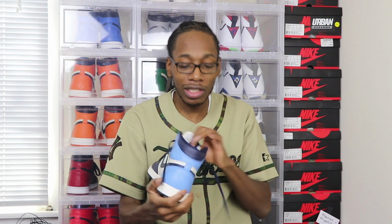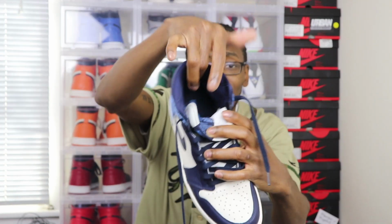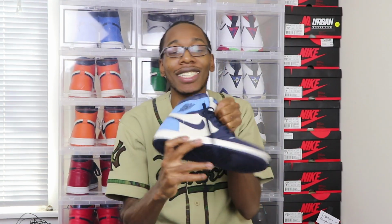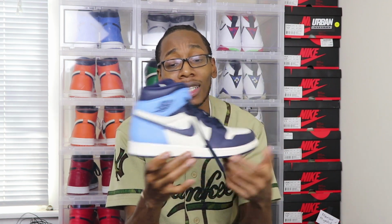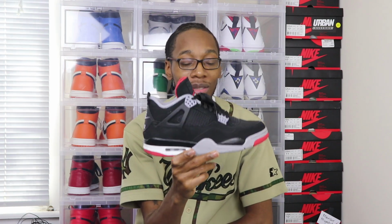These are dope. And what's so crazy, and I just noticed, is that the inside sock liner is a little bit different. It kind of feels like satin a little bit, but these things are crazy, man. I get so excited when I pull my shoes back out and I do videos and I look at them, I'm like, man, I gotta wear these. Yeah, these things are dope, bro. But the Air Jordan 1 Obsidian is my shoe of the year that I copped. I love this shoe.